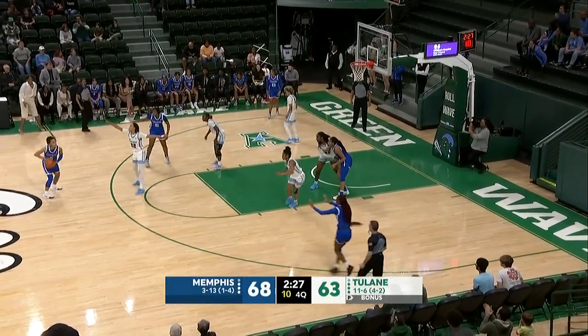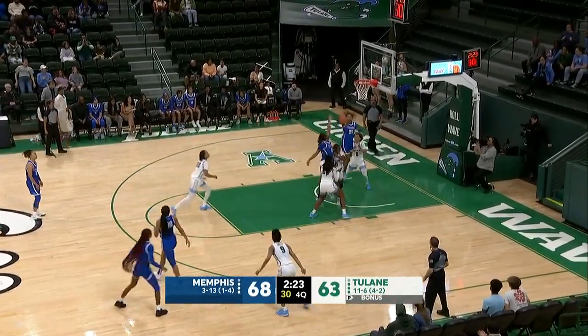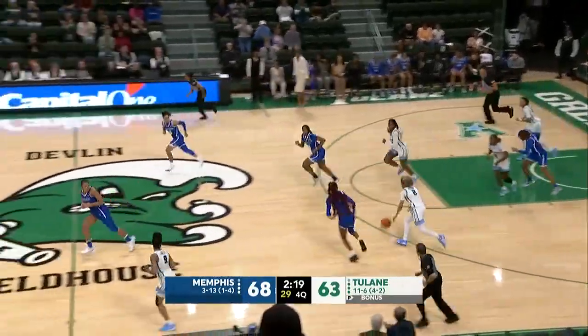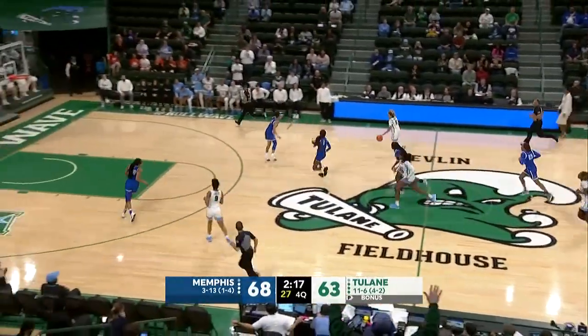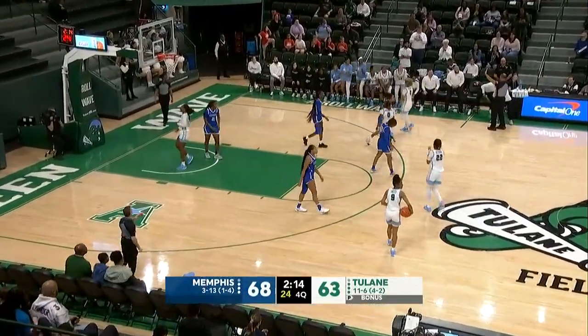Williamson thought about a mid-range. They go to Bowler. She'll try a 3. Left it short. Offensive rebound, Memphis. Missed inside by Sims. Here comes Keenan. They can make it a 1-possession game for the first time since early in the first quarter.